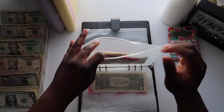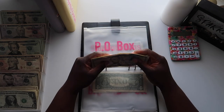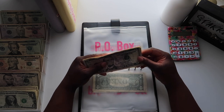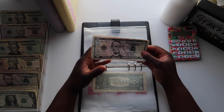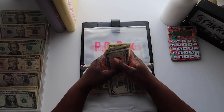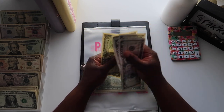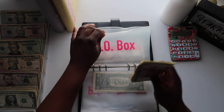Next is P.O. Box. I think my total is $192 every 6 months, so this is due in June, and I'm so far from it. Is it $192 or $162? I don't remember. 5, 10, 15, 16, 17. Girl, you need to step it up.